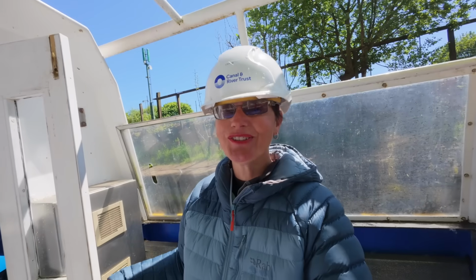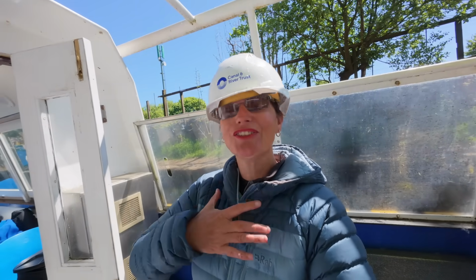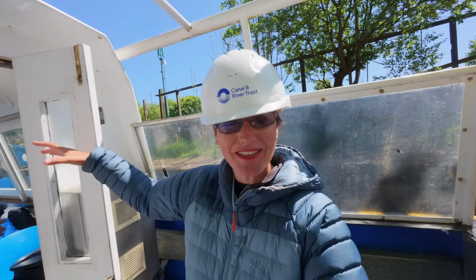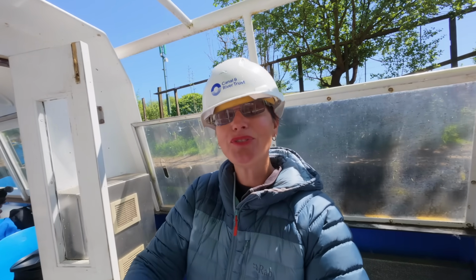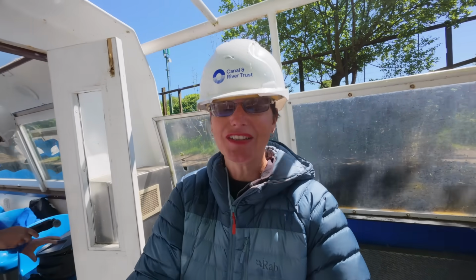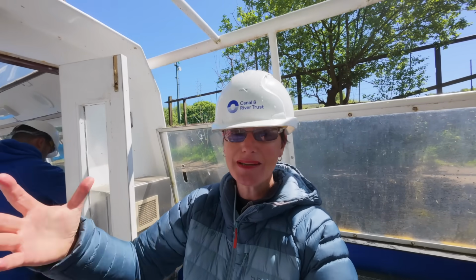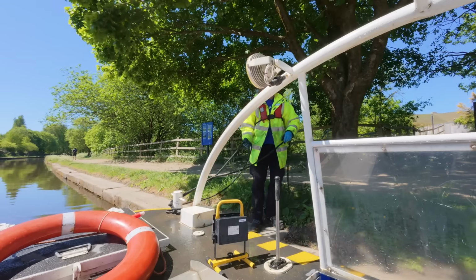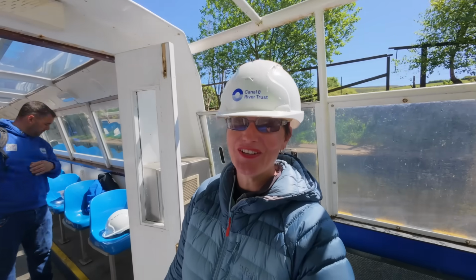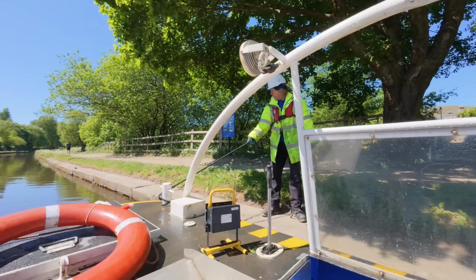So we're just through the tunnel now and we're about to moor up, but it is so lovely to feel the sun on you because it's right cold in there, cold, dusky and damp. But if you do get the opportunity to go through this tunnel, please do, because not only are you passing through time, through history, through geology, you get to experience a bit of the grit of the north up here in the Pennines. It's just amazing.